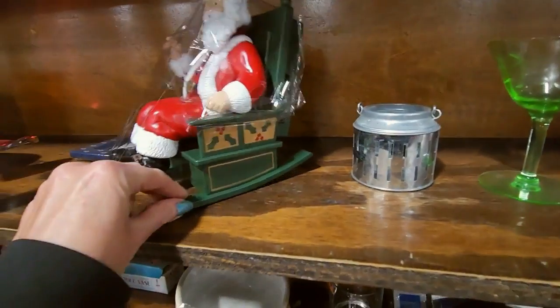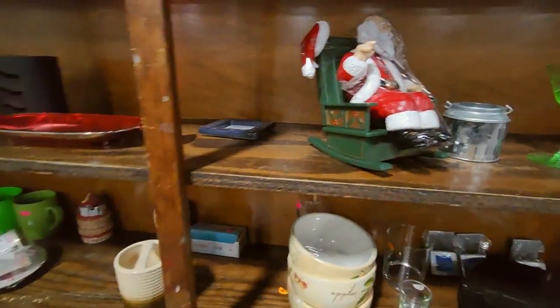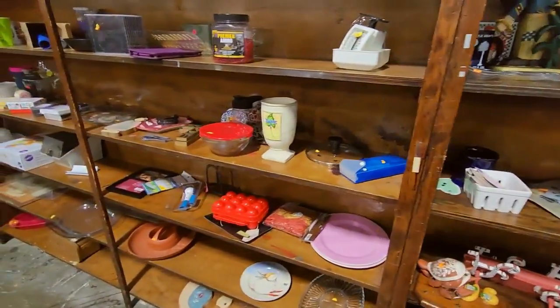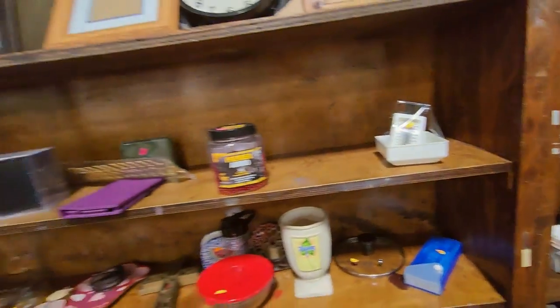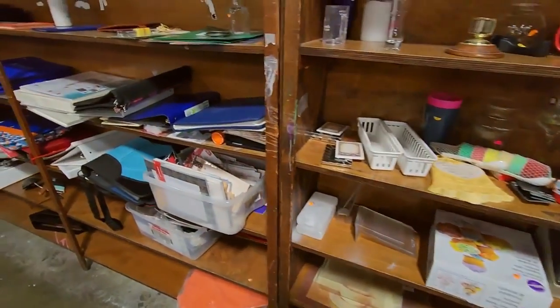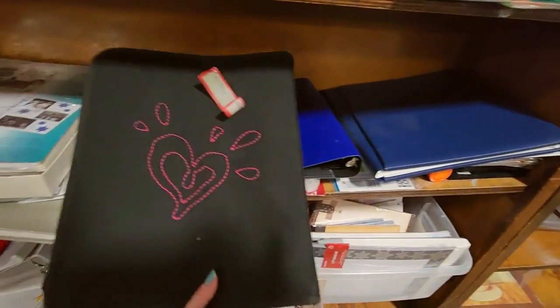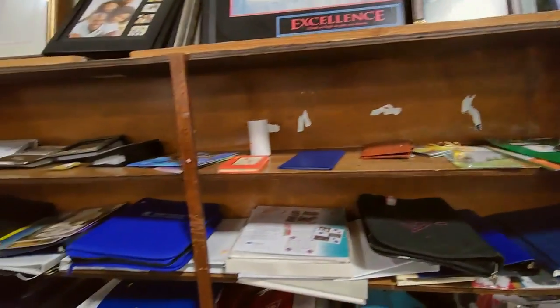And here is Santa sitting on a rocking chair. I think you're supposed to put batteries in it and it does something. Not really sure. And here you have your little food scale, like a diet scale. And then back here we have an assortment of binders and notebooks and photo albums, all different kinds of things.